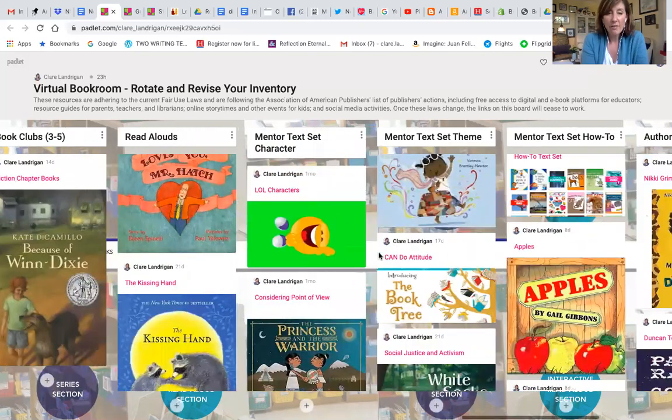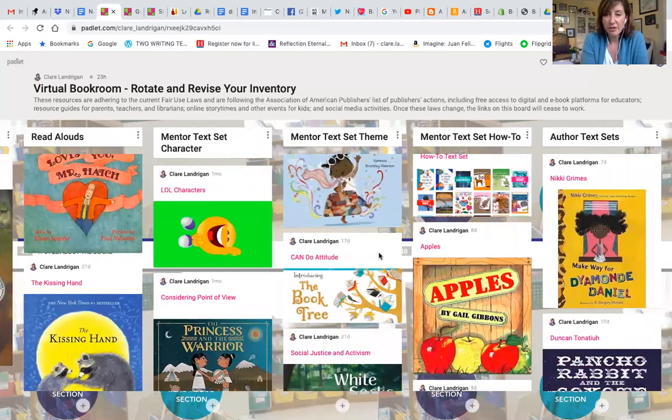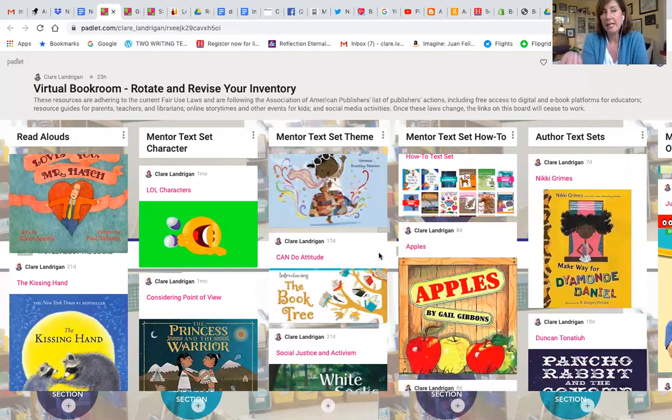These next shelves I really envisioned were for teachers, and when I curated them, I had teachers in mind. This one shelf is going to be all read aloud. Someone else has already read this book aloud with the fair use laws in mind. It's either going to be video or it's going to be audio with the pictures.